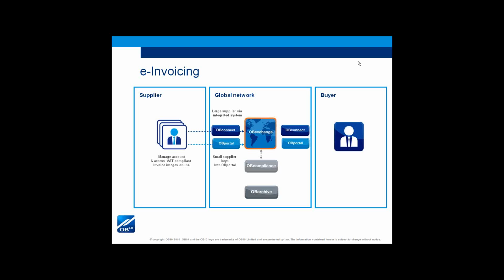So different buyers might require different sorts of data on invoices. For example, some buyers might insist that there are purchase order numbers on invoices. Some buyers might insist that there are contact names or email addresses on invoices. OB10 checks all of that data prior to creating the electronic invoice.